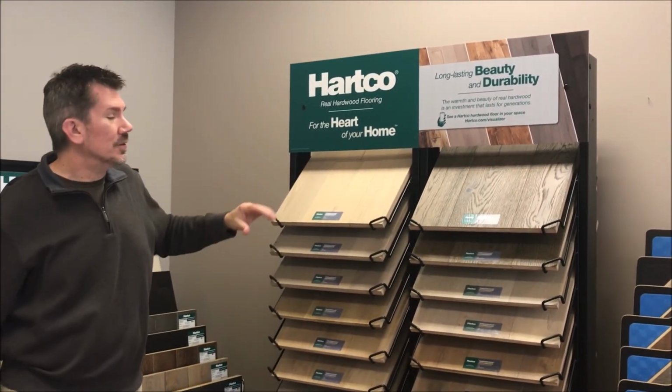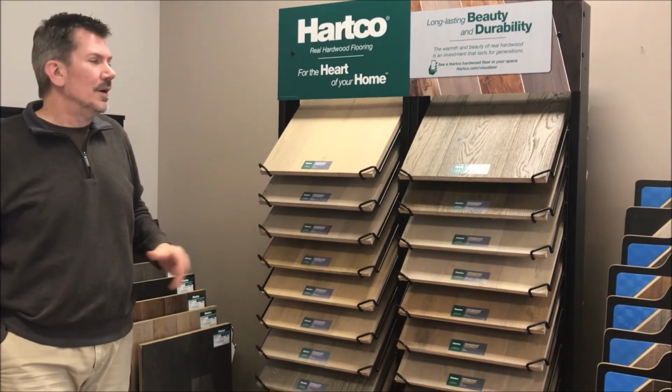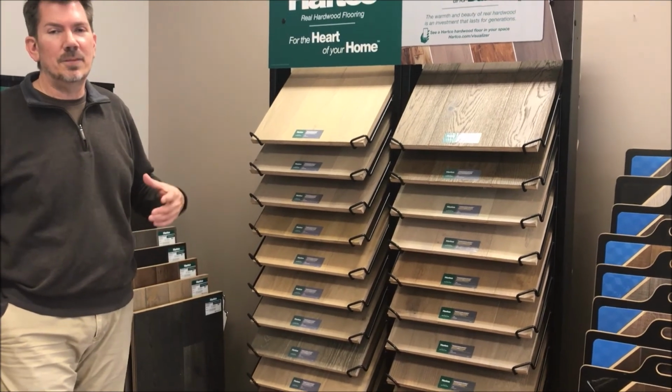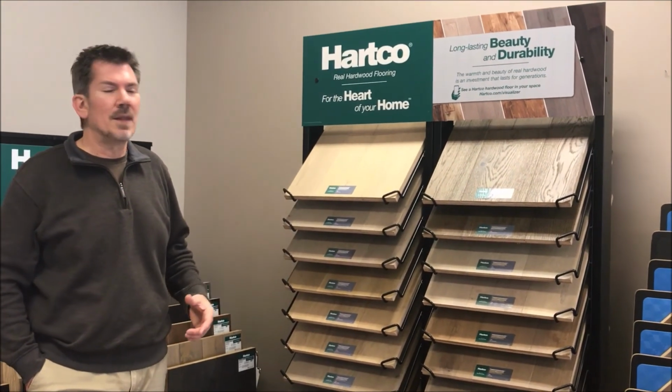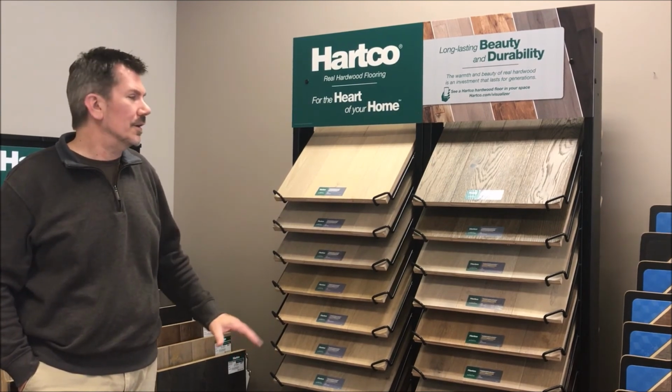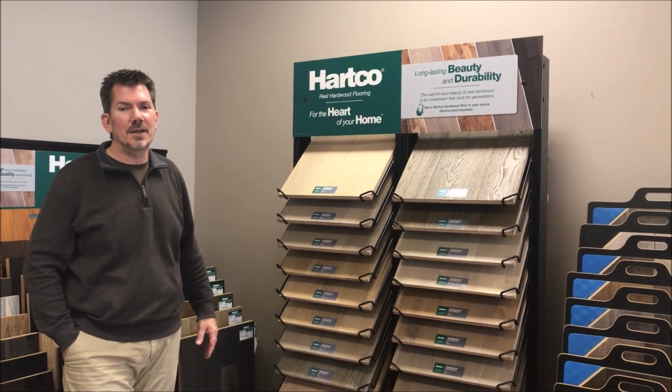The display shows 20 by 27 samples. We have them available at FlorStar to ship to you, whatever you're looking for. We have tote board samples in terms of portability. And of course, if you visit the Hartco website, you can see room stains and all the other information and collateral you would need for that.